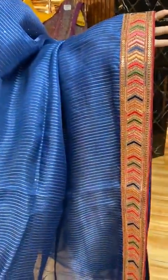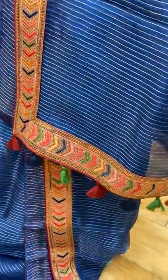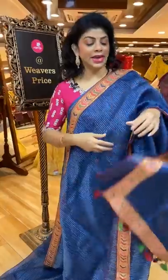Saree lines, gold and silver saree lines and border. We got a heavy border with thread work, sequence and thread work border, multi color thread work, very beautiful. And the border ended up with border pallu, beautiful tassels here, very pretty multi color tassels.